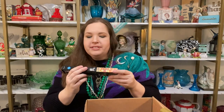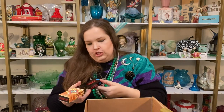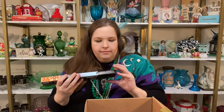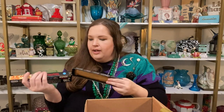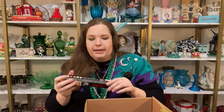Okay, Palo Santo, which is great. So I'm assuming this is just incense sticks. Let's see. Yeah, this is incense sticks. So I don't tend to burn incense sticks, so I don't know if I'll use these, but still pretty cool to get them.